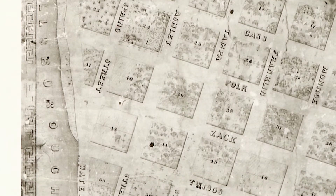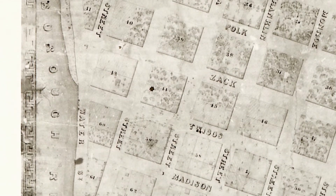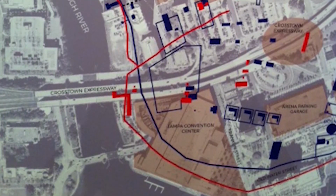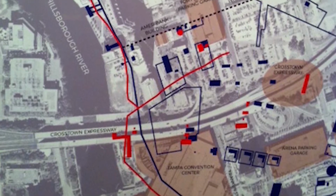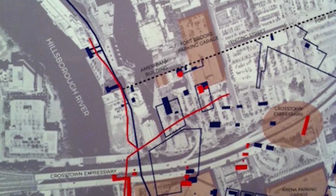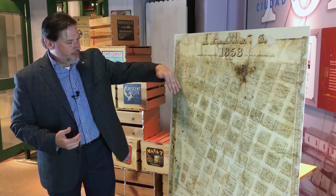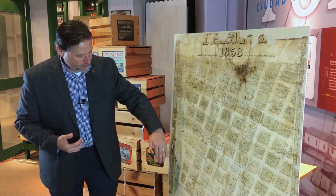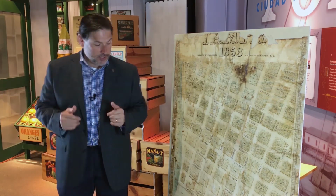Other great features of this map are just the natural environment. You see the Hillsborough River and Hillsborough Bay. You also, if you were to lay this map over a modern map of Tampa and try and match the shorelines up, you wouldn't be able to match the street grid up. And that's because the shoreline has changed quite a bit in the past 167 years, partly through natural circumstances, but almost entirely through man-made reasons. The river has been dredged out a little bit, and so they bulkheaded the river and put in more land along the river, so the river's actually a bit narrower than it used to be.